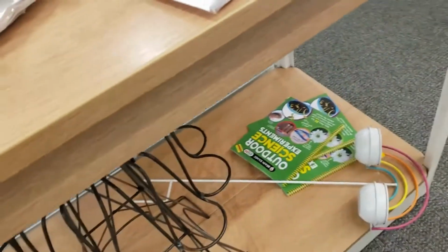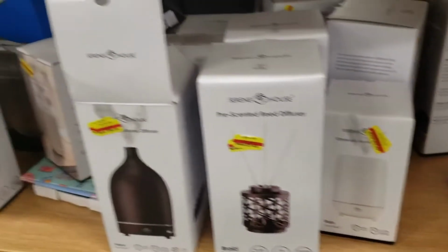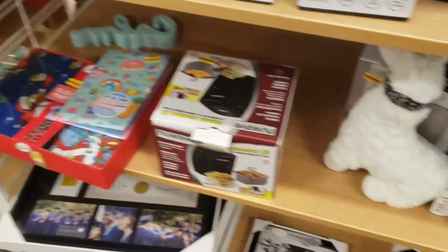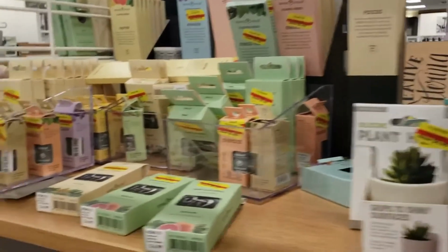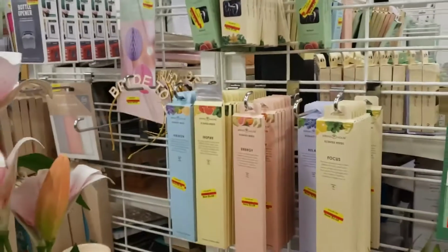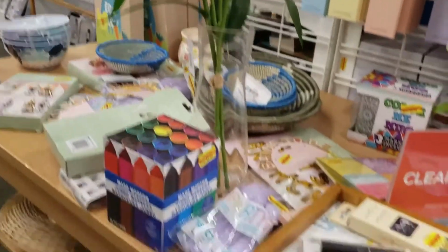So down there. I just backed into a wall. Reed diffusers. Those might be. Oh, look at that. Yep, I think I found what I'm getting. Let me check over here real quick. Oh, there's more of them. Yep, I think so.